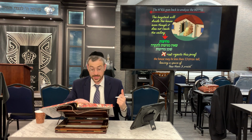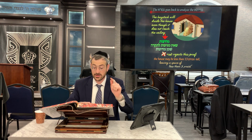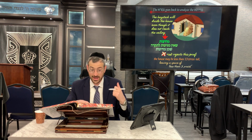mechitza. Says the Gemara, we can infer from this that a mechitza is when you have walls that separate in a house, even if it doesn't reach the ceiling. Mechitzas are called walls. And the significance of that is that it refutes the opinion that was mentioned previously on Daf Ein Beis and Aleph.